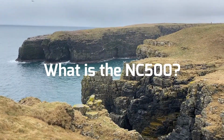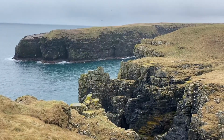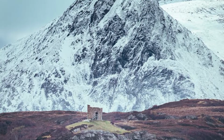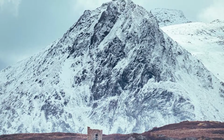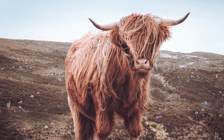Well, it's considered Scotland's ultimate road trip experience. Just over 500 miles that takes in stunning coastal scenery, white sandy beaches, rugged mountains, remote fishing villages and shimmering lochs. Oh, and lots of these, and of course a couple of these.